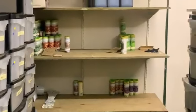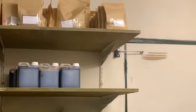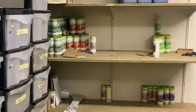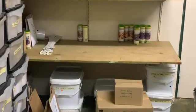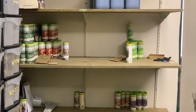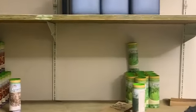There we go, cool. And that is our microgreens shelves, and you can see the microgreen shelves are pretty empty. I'll just go backwards. That's too close. We can't change the focus. Unfortunately, we can't zoom. So there we go. That's our microgreen shelves. The microgreen shelves are pretty dismal at the moment. You guys have been ordering microgreens and sprouting seed, which is a good thing. And we will work on getting that sorted out.